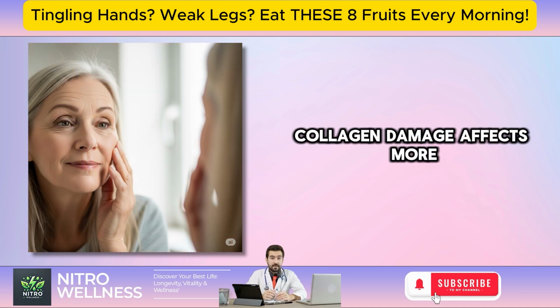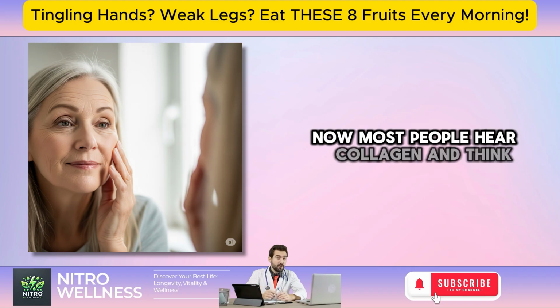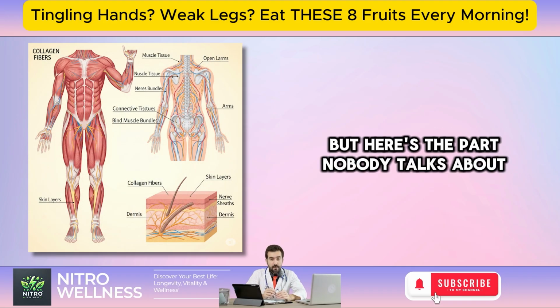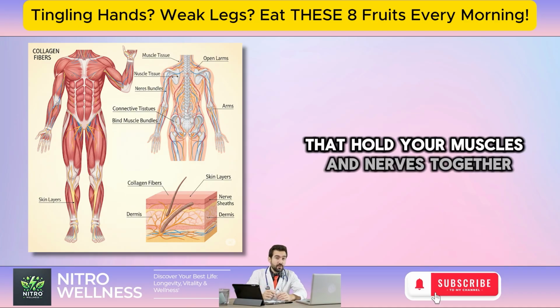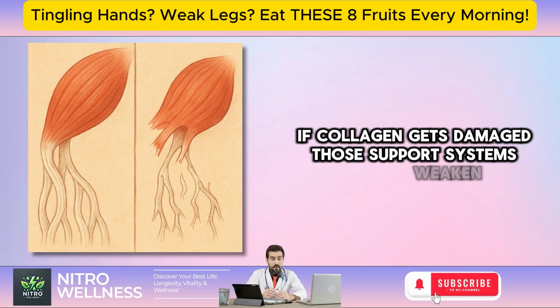Collagen damage affects more than skin. Now, most people hear collagen and think wrinkles. But here's the part nobody talks about. Collagen is also critical for the connective tissues that hold your muscles and nerves together. If collagen gets damaged, those support systems weaken.